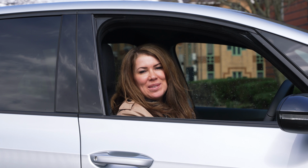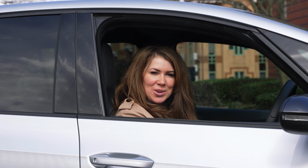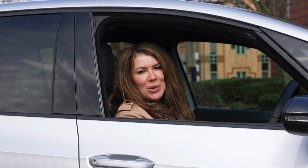So there you have it, the amazing new CUPRA Born. For more information or to arrange a test drive, pop on down to your local CUPRA garage at Portsmouth, Poole or Southampton.